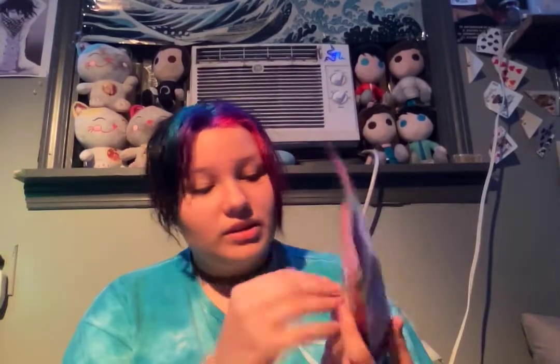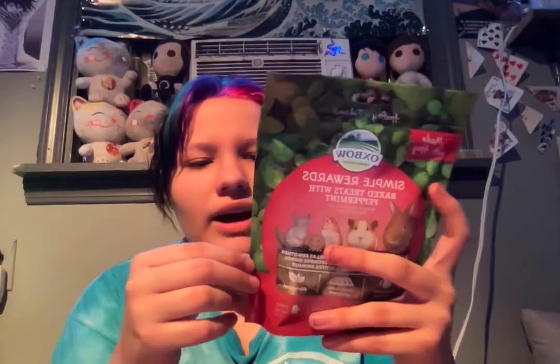I'm not sure if my guinea pigs will like these. If not, I can just give it to my rat. Hamsters, gerbils, you know, I have a gerbil, but he's a rat, basically. But yeah, it just has peppermint, and I'm pretty sure my guinea pigs will like this, because I do give them mint sometimes, so we'll see if they like these or not.